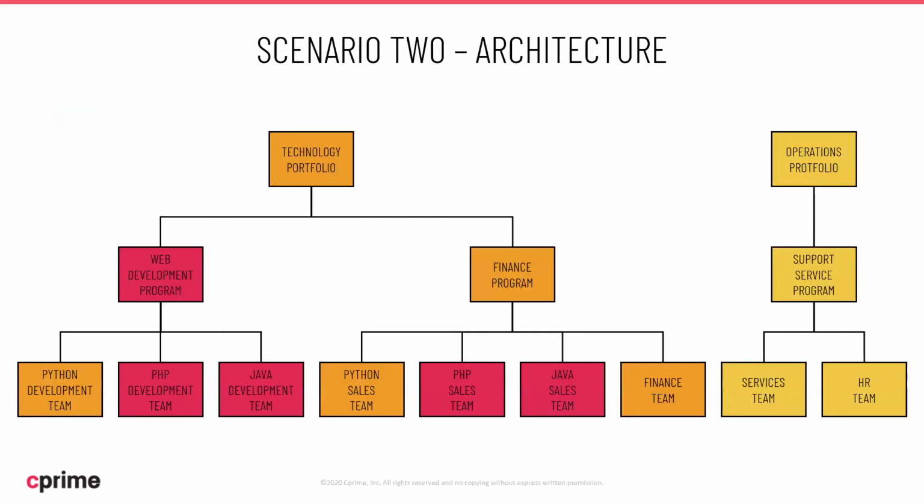And here's how this organization has shifted and grown over time. So it used to be we had a PHP and a Java program. We no longer have those 2 programs. That program has kind of been split up a little bit, and now we have this web development program. This was once a portfolio. It is now a program, and you'll see that that web development program now has a Python development team, their PHP development team, and their Java development team. All the development teams now are operating together underneath this one program that is rolling up to the technology portfolio.